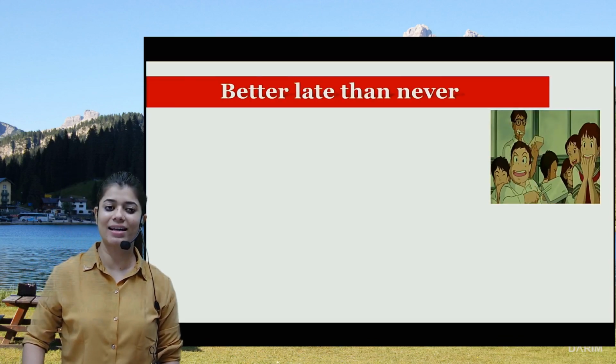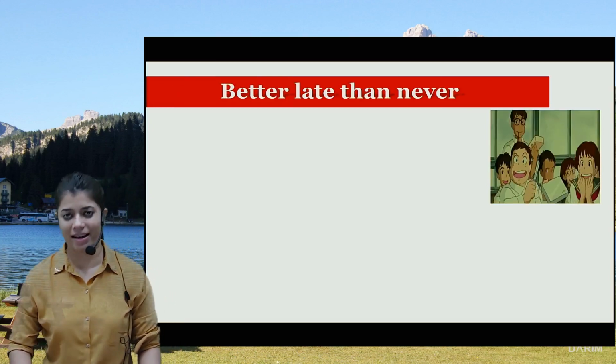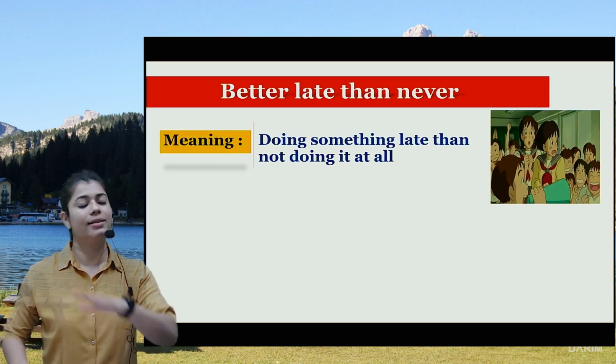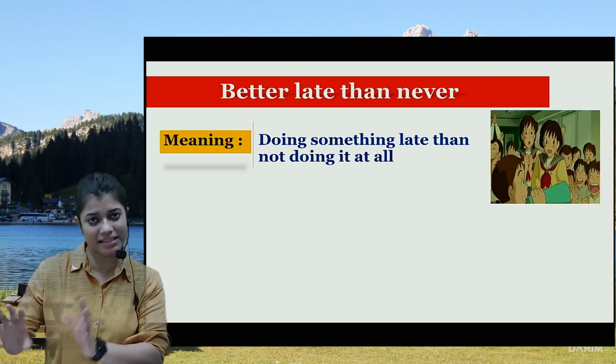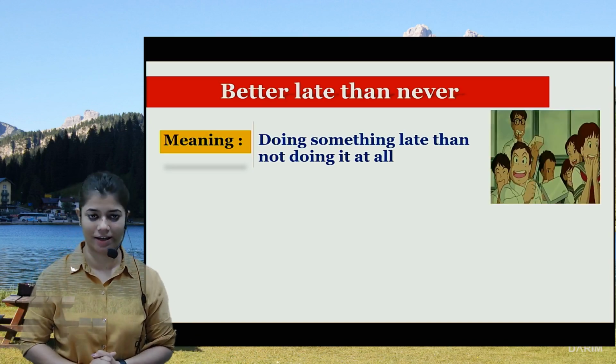Now, the next one is better late than never. Better late than never means what? Means doing something late than not doing at all. मतलब कि late मतलब कभी नहीं करने से अच्छा कि चलो सब कुछ late हो जाए चलेगा but कर लो, ना करने से अच्छा late किया वो चलता है.